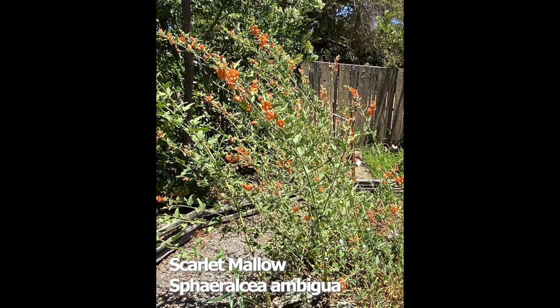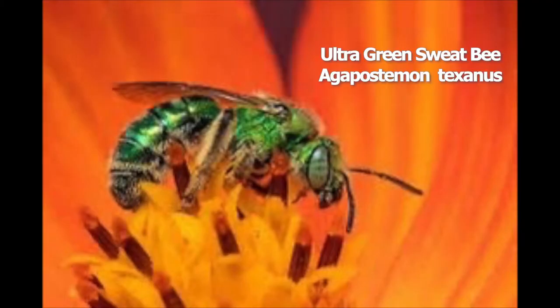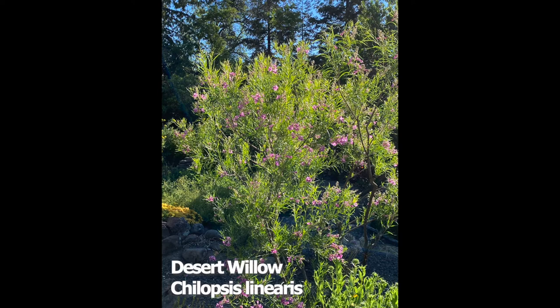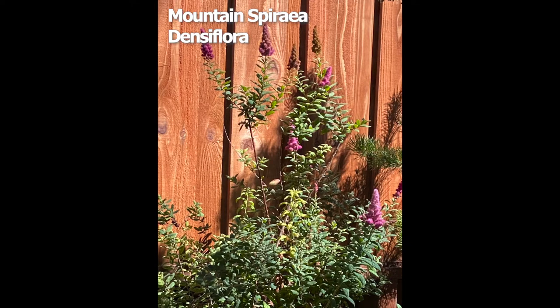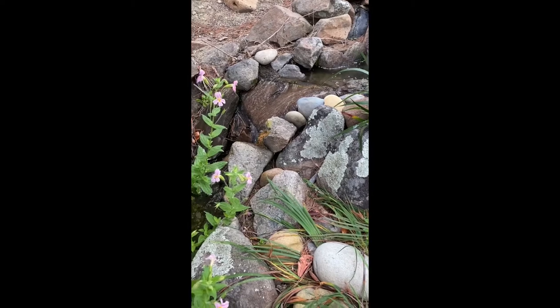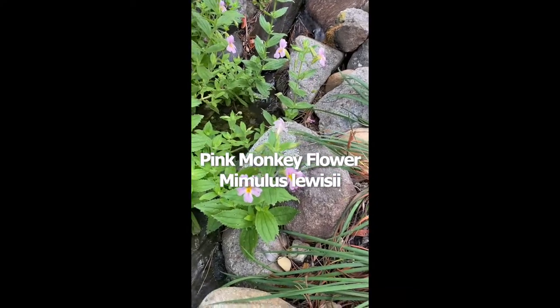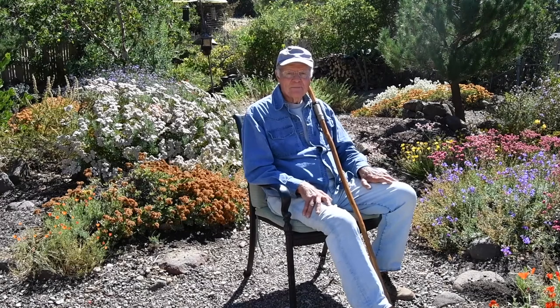We also have an orange blooming plant that blooms in June and early July, the scarlet mallow. And it's a great pollinator as well. And it's the only plant, to my knowledge so far, that's brought in one of my favorite bees, the ultra green sweat bee. And we also have some pink blooms, a beautiful bloom with the desert willow. Up by our stream, the spirea comes into peak bloom in June, and then we have another moisture-loving monkey flower, the Mimulus lewisii, which we find up near Oregon. In fact, in our garden, we also sometimes still have some Mimulus guttatus, the other moisture-loving monkey flower, so we can get the three colors at once, which is kind of special.